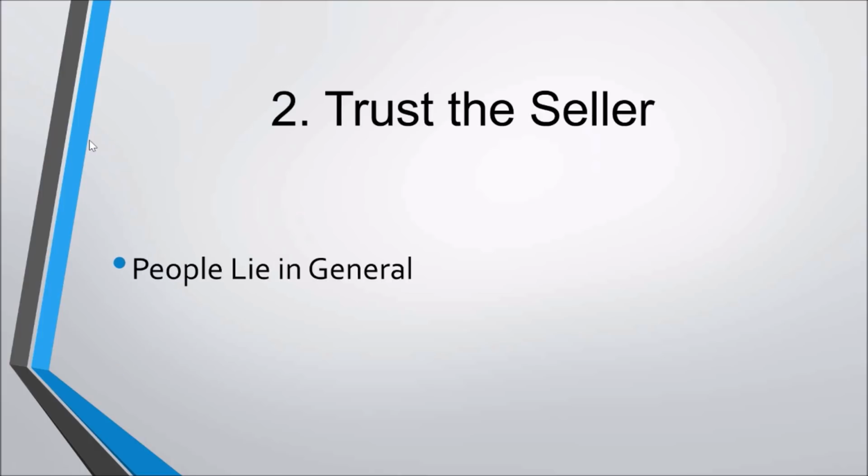Number 2, and I see this a lot, a mistake, trusting the seller. I see a lot of people trusting the seller. Now, when I say trusting the seller, I'm not saying that you shouldn't trust them at all. What I'm saying is you basically have to get as much information as you can from them to make your appraisal. But when you get there and meet them face to face before handing over the money, it's very important that you make sure everything that they told you is correct.